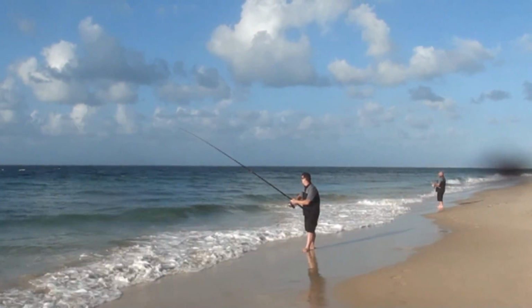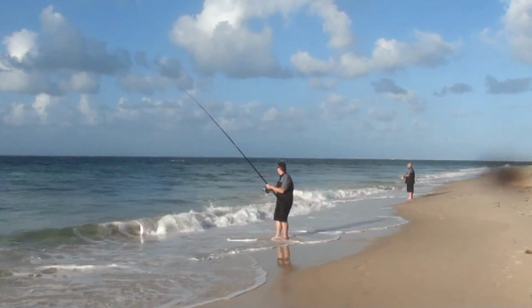Wherever you go, we just have to take the old fishing rod. Make sure you take your fishing rod. Have a ball.